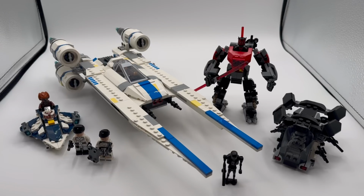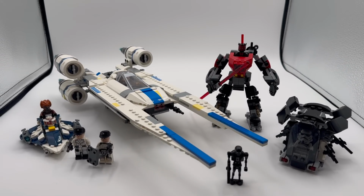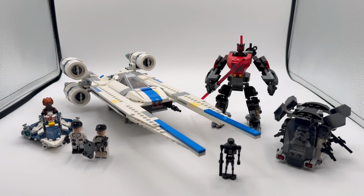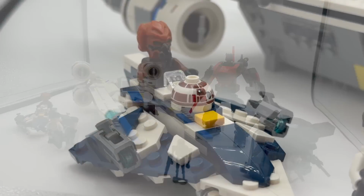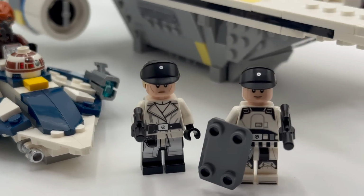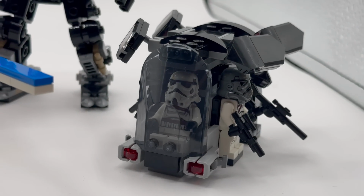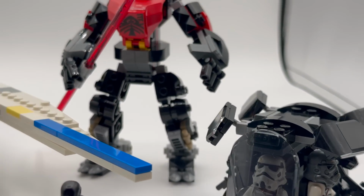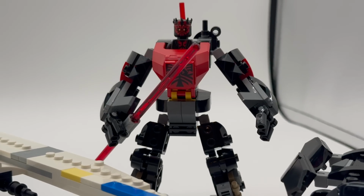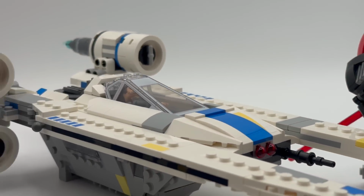Alright, so here is a look at the June 1st wave of LEGO Star Wars sets, and this is a pretty eclectic one. You have a U-Wing from Star Wars Andor Season 2, you have a set based on Ahsoka Season 1 with the Death Trooper and Night Trooper Battle Pack, you've got a Darth Maul Mech, which isn't really based off of anything, although the Maul is of course from the Clone Wars, and then you also have a Clone Wars / Episode 3 Revenge of the Sith style set in the form of Plo Koon's Jedi Starfighter Microfighter.